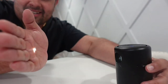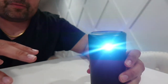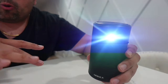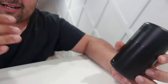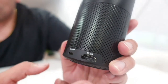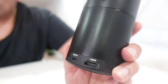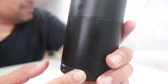But it's awesome. This actually comes with a bunch of apps. You can download additional apps on their Google Play Store, which is great. It produces a 720p picture, 100-inch screen, so you can use this outside, or if you got a blank white wall in your house, this is gonna look absolutely amazing. And for my gamers out there, we got that HDMI port at the bottom, so we can hook up our favorite console right to it and play all our favorite games on a 100-inch screen, which is awesome. If you like Mario Kart, imagine playing Mario Kart outside on a wall, on a 100-inch screen. That's pretty awesome stuff there.